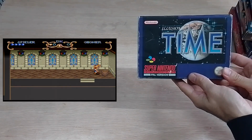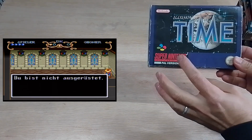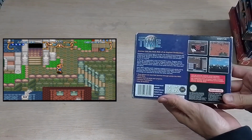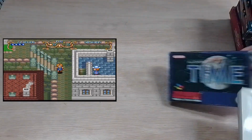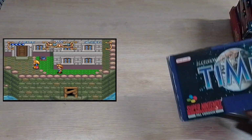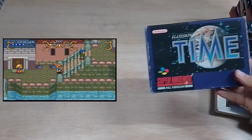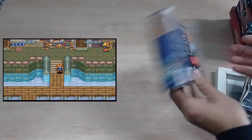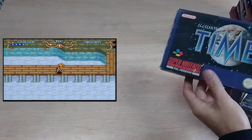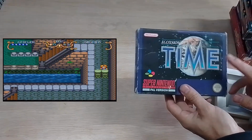This one here is Illusion of Time, also known as Illusion of Gaia. I think that's how you pronounce it, over in the Americas. Yes, it is a Quintet title. I just had to look it up because I could not remember off the top of my head. Released by Enix, apparently, which would later amalgamate, is that the word, with Square to make Square Enix.